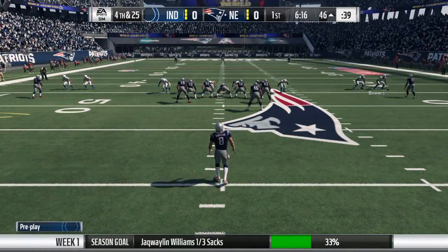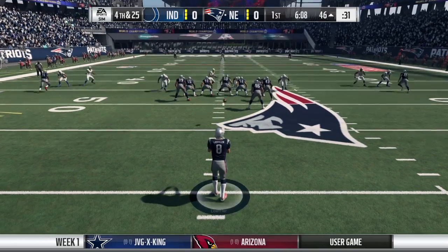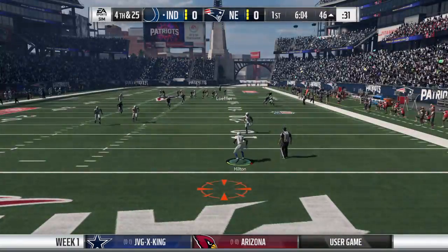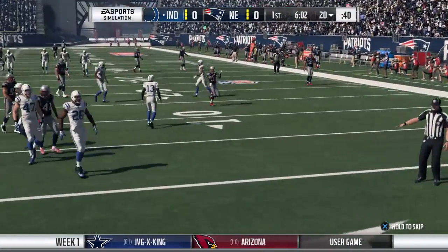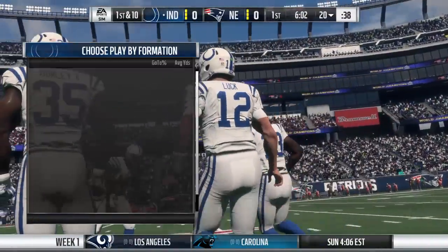The Patriots send out their punter. T.Y. Hilton deep for the Colts. And not what he was hoping for there, as this will hit in the end zone for a touchback.